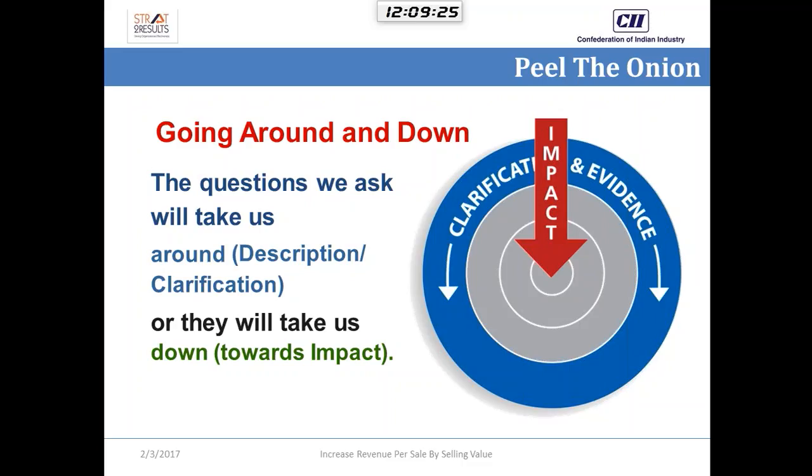Word of caution, it's not always that you'll need to go to 3 levels. So if you've got your answer after 2 levels, please don't ask a third level just because there is a third level. That's where the art comes in.